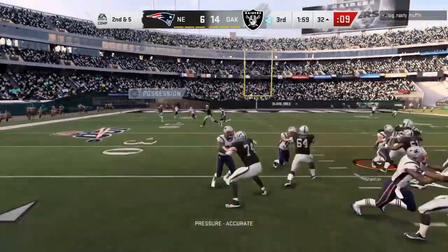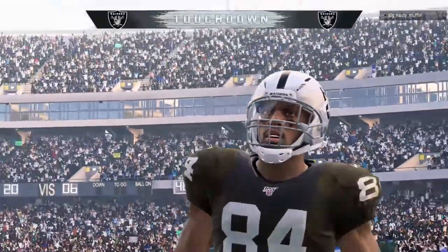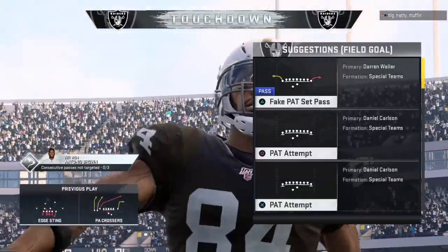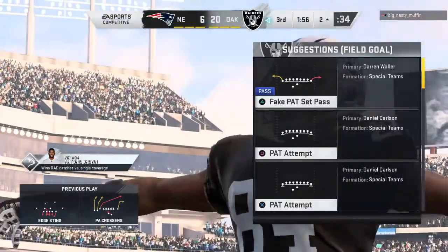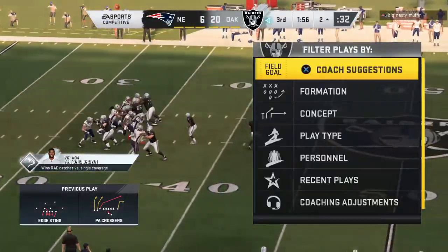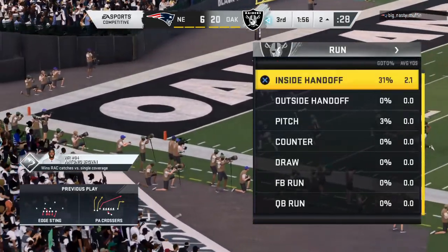Second and five down. Carr. And this is caught at the end. And he'll take it into the end zone for a Raider touchdown. Antonio Brown, his second touchdown of the afternoon. And the Raiders are able to extend that advantage.